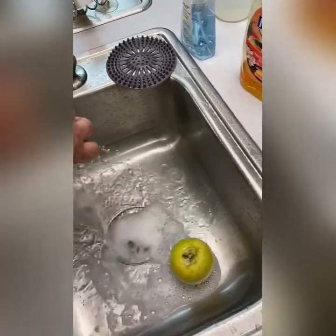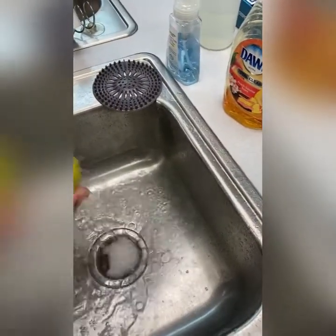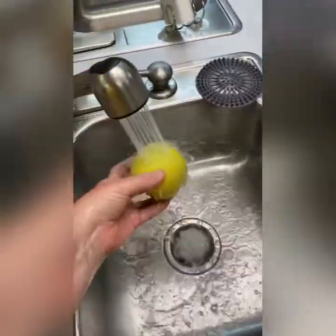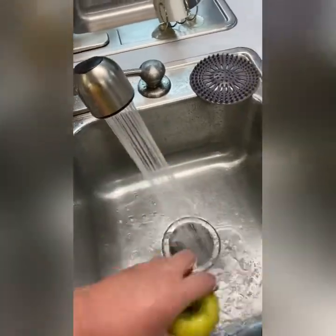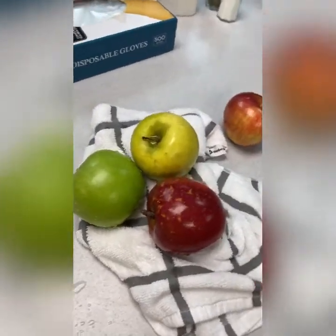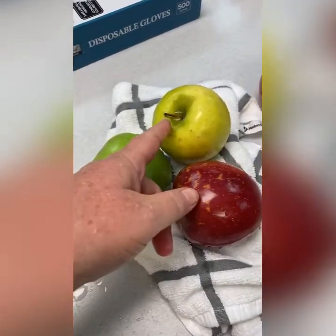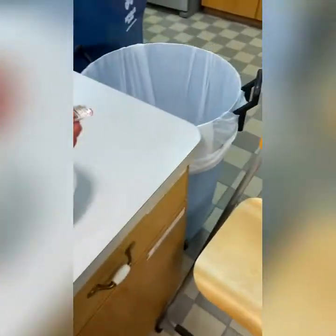Okay. Got those all taken care of. I bought 4, but we're just going to use these 3 for our field trip. 1, 2, 3. Good job. All right. Throw the stickers away in the trash.